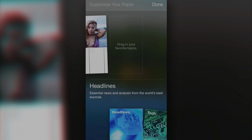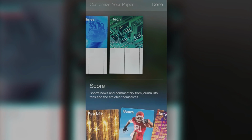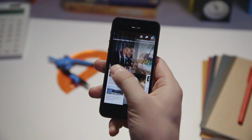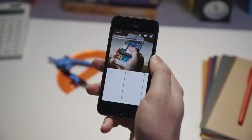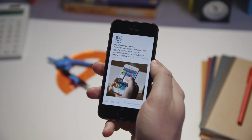There's no chrome, and in the place of buttons you navigate with swipes and other gestures. Perhaps most noticeably, Facebook's iconic newsfeed has been flipped over. Each story takes up the whole screen, and you browse them horizontally like in Facebook Home. This means you can't swipe through your feed as quickly as you can on, say, Instagram. But that's kind of the point.